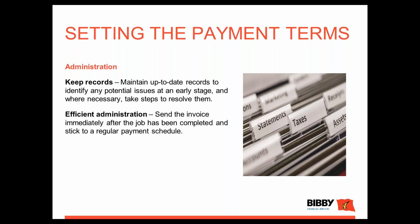Be efficient in your administration. Make sure that the invoice goes out immediately once the job has been completed, and make sure you stick to a regular payment schedule. One of the issues that comes up is when you start having side conversations, you don't have the records in place, or the customer isn't aware of what you've agreed to because time has passed. And it's usually not the first order that's going to be a problem. It usually comes up on subsequent orders or deliveries, because that's when people tend to forget what the original agreement was that they signed.